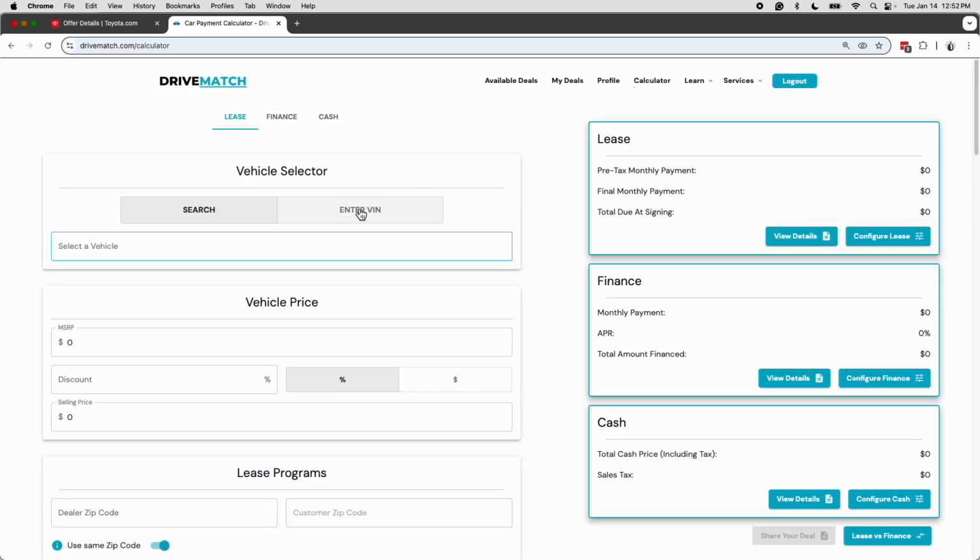I'm just going to click up here on calculator. And here is a very, very powerful calculator that could potentially save you hundreds, if not thousands of dollars on your lease, because it's going to give you control. It's going to give you all of the lease programs. You're going to know the interest rate, whether you're leasing or financing. It's going to pull all rebates for any car that you're looking for.